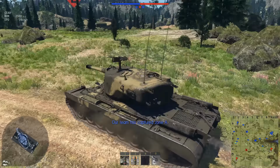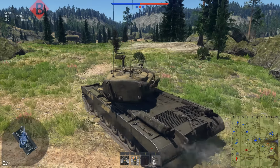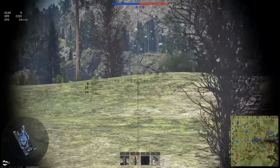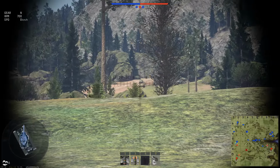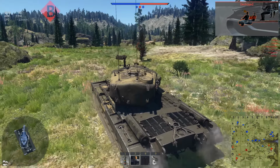We got a Panther here. This guy's gonna die quick. Now let's see this thing's depression right here. Now this thing can go right through the top plate. And there it goes. Look at that, Tango down.